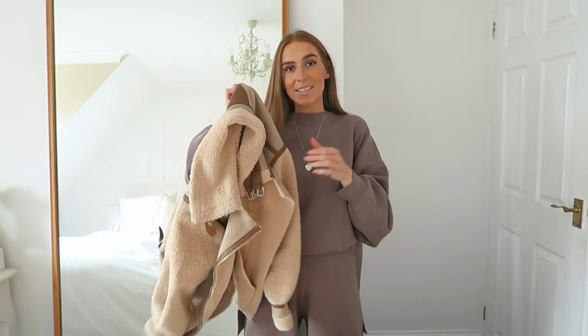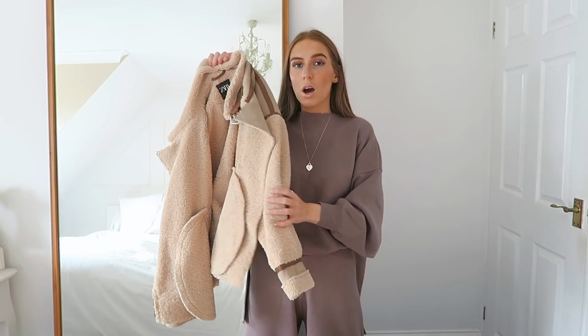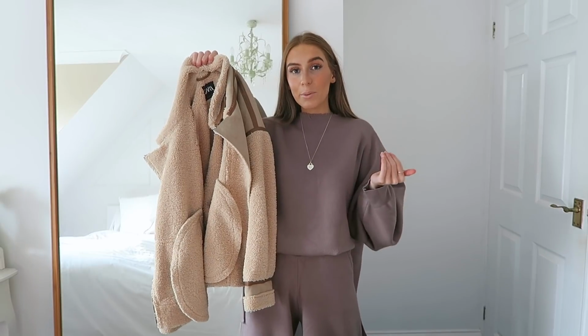So this jacket is from Zara. I got it last year. I absolutely love it, but I think it was about £80, or maybe even more to start with, and I just didn't think I was going to wear it enough to be able to justify that price. So I was basically waiting for it to go in the sale.